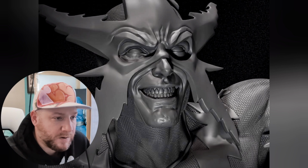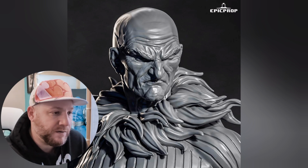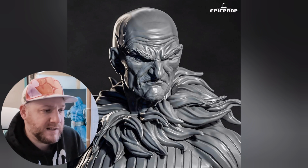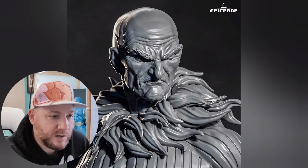The next character that they're also working on is Vulture. And right off the bat, here's an up-close photo of Vulture's portrait. Absolutely looks fantastic to me. I love the expression on his face. You can immediately tell who it is. So I think that came out really good.